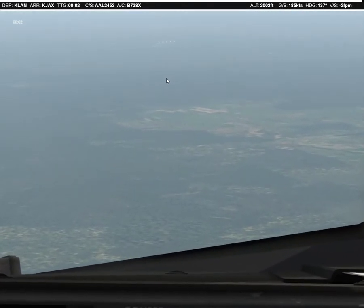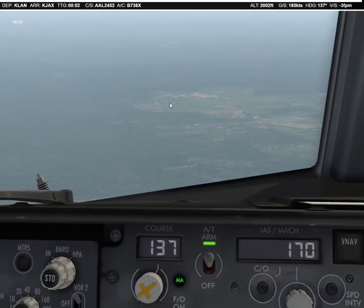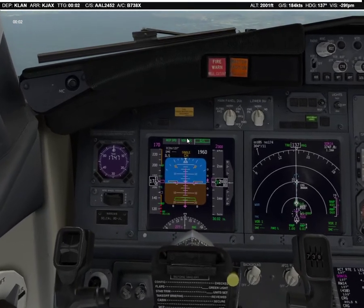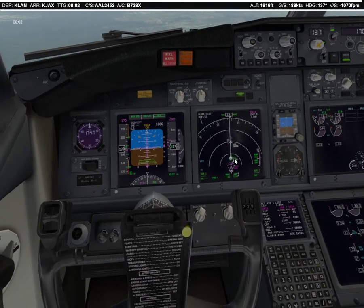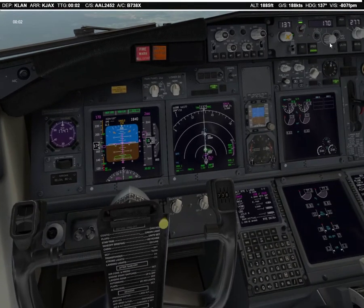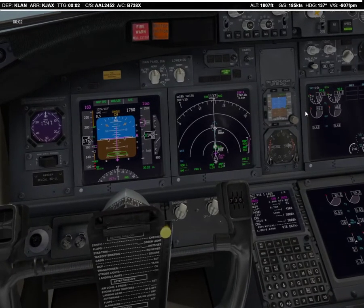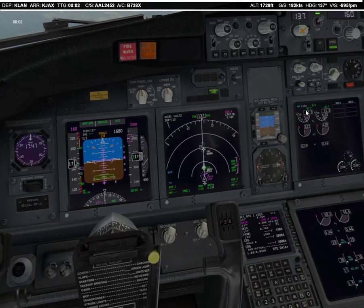You can just barely see the runway way out in the distance there. Good thing we don't need to see it. We're following the radio waves from the ILS right on down. Slow down further. Flaps 15.